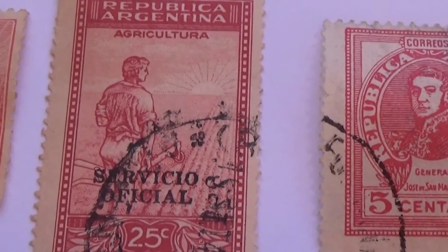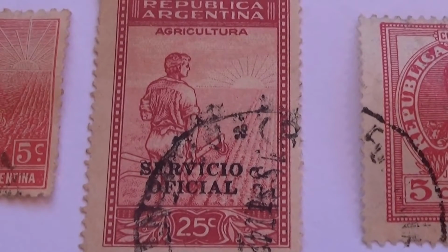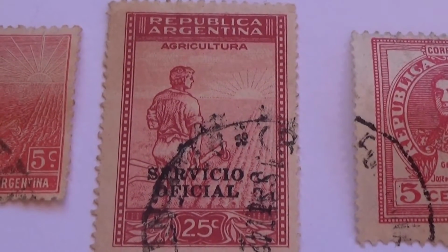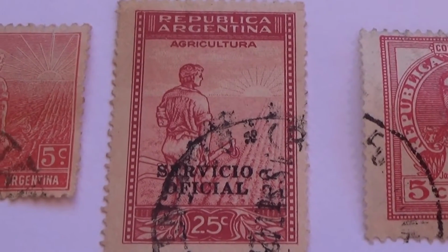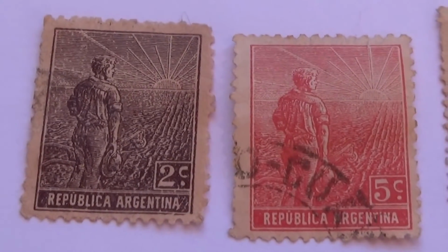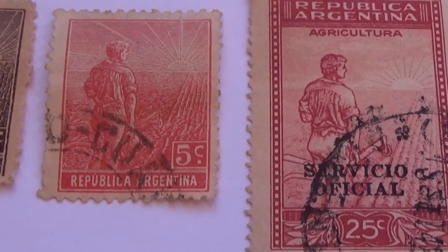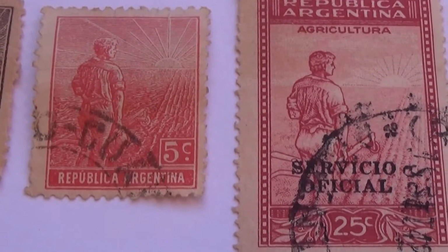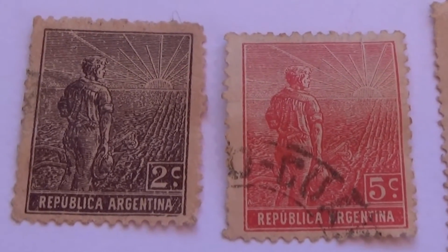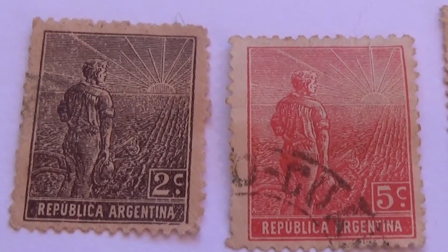Alright, now look at this one. This is the big 25 cents, where the man's looking at his farmland and the sun's coming up. And then you see it in the 5 and the little ones. See this 5 and that 5. But of course this one's a 25 cents. This one's a 5 cents and the 2 cents. I believe the 2 cents would be considered a rare one.